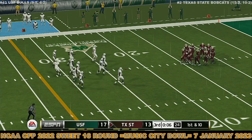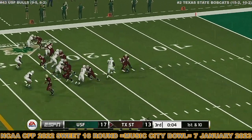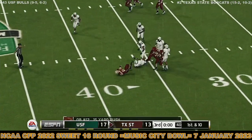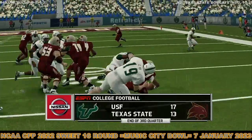This deficit can be easily overcome, sure. But they have to be thinking if they don't get something going on this series, the burden is going to be felt by their defense. Here he goes. Makes it to the 37. So at the end of the third quarter, the Bulls lead it 17-13.